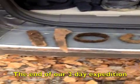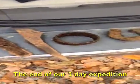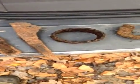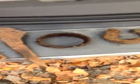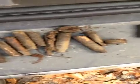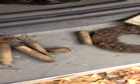Okay, here's our findings from the last couple days. You think this is a pick? Part of a pick? Maybe? We don't know what some of these other things are, but we did find some shells. Old shotgun shells. Greg seemed to be the winner with finding all these other things, and a battery for a cell phone. We did find two wheat pennies, if you can see it or not, and some other stuff.